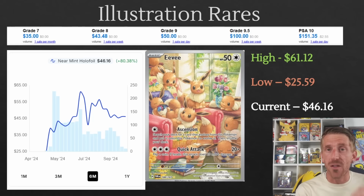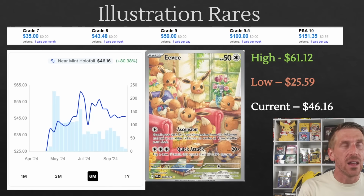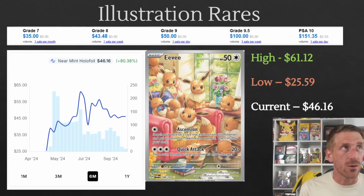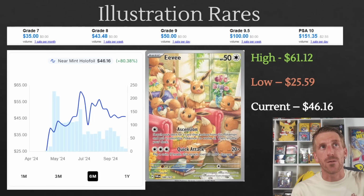I wanted to go over the best-selling illustration rares to look at how much they're still up a lot, but how much they've retraced, and then compare that to their PSA grade. So at the top, we've got price information from pricecharting.com. We just pulled all the PSA grades.